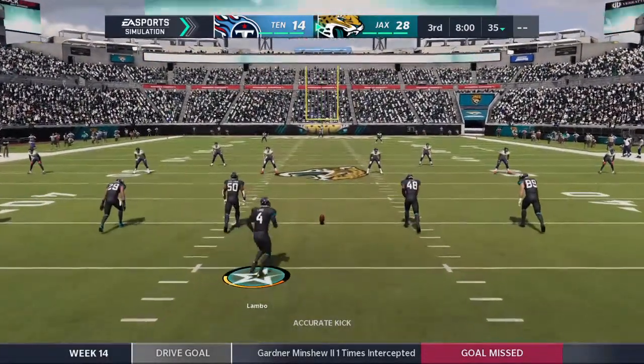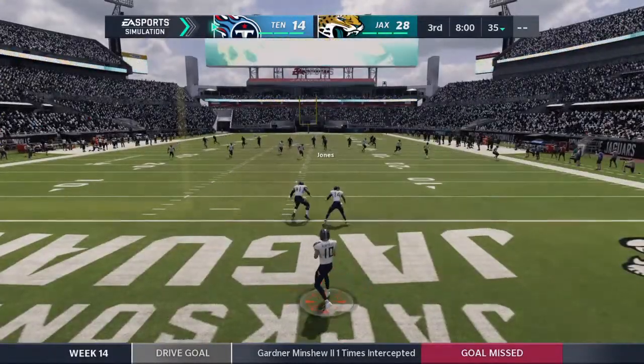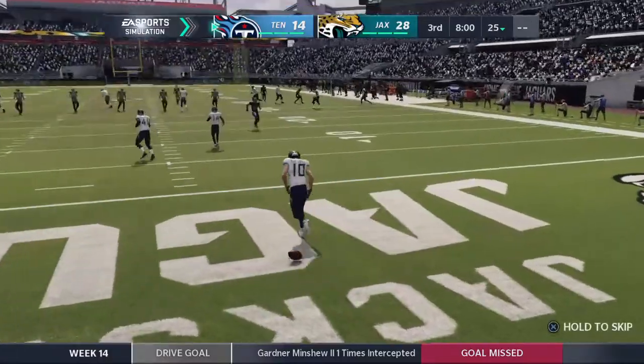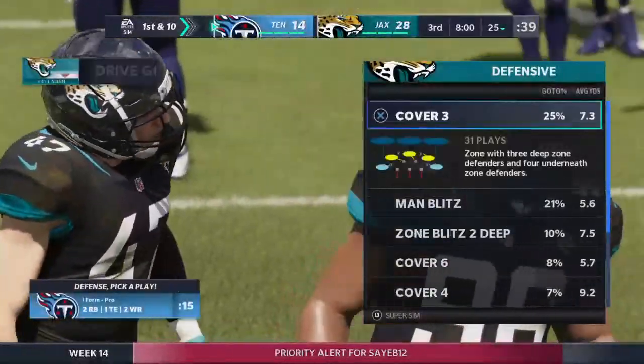The Titans are going to get the ball to start the second half, and they trail here as we get back to it on EA Sports. Taken in the end zone, and no fireworks to start the half. This will be a touchback.